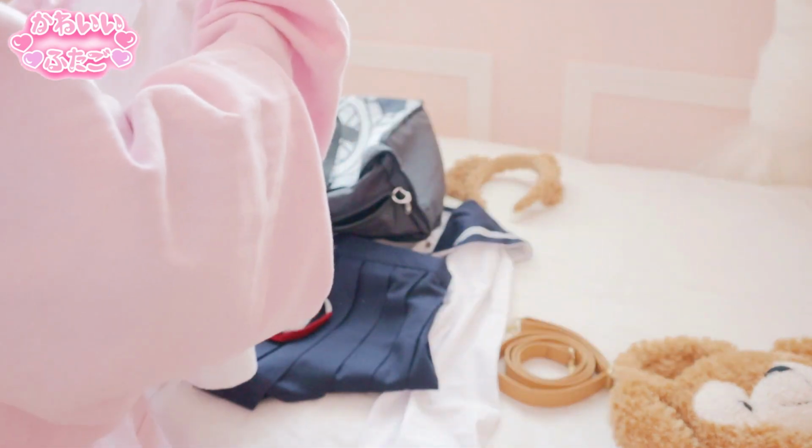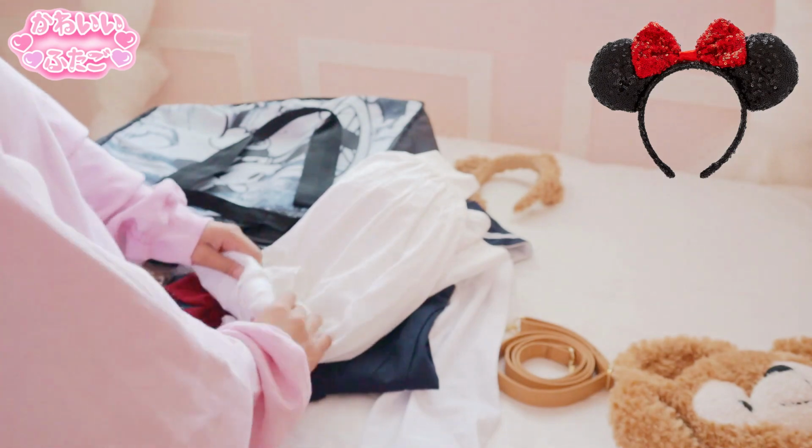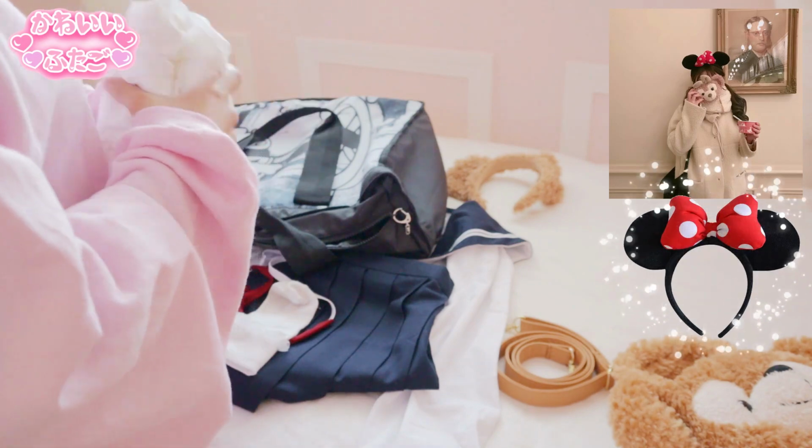I want to get those mini ears because I think they're so cute. I actually have gotten mini ears a long time ago, but they were the really sparkly ones and I don't really like those. I'm really excited about getting these other ones. They're like a little bit more of a softer, puffier material, which I'm really excited about.